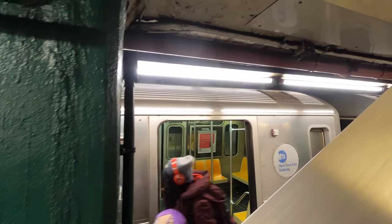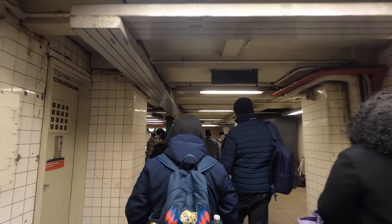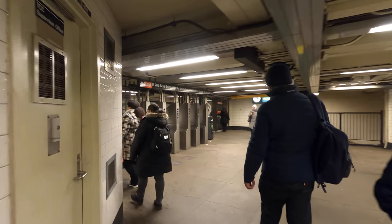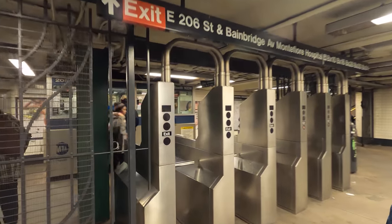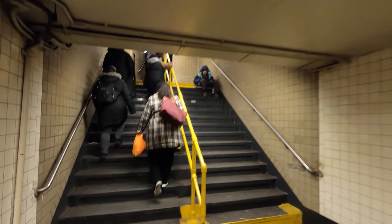So this is actually my first time in this neighborhood. It'll be pretty interesting to see what it is. So I guess the escalator is the only way up. Alright, let's get off on the left side. This is the 206th Street and Bainbridge Avenue southeast corner exit.